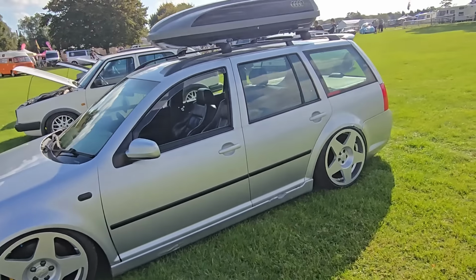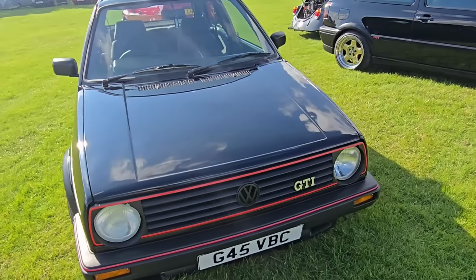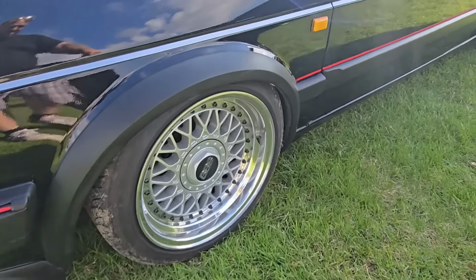It's pretty cool that. Very clean looking one. I like the black and red details, the black with the red details on this. It's a very nice car. The BBS wheels, not sure if they're real. I doubt they're real, but they look good.